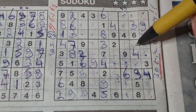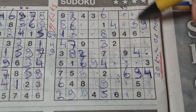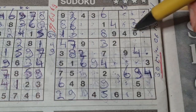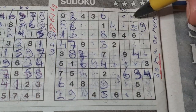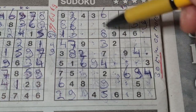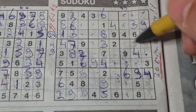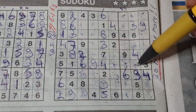And 2. 3 missing numbers in this column. Those missing numbers are 1, 2, and 7. And look, we have a 2 and a 7 in this row. So no 2 and 7 in this box. 2 and 7 go in those 2 boxes as a pair.